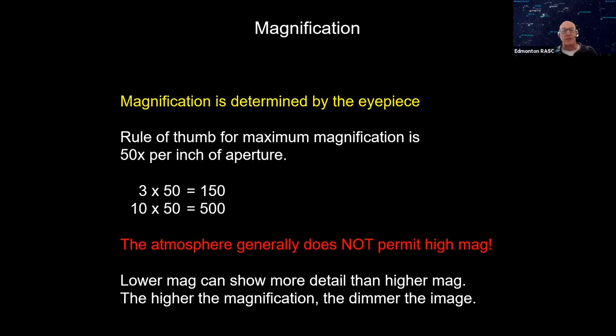All right, another thing I forgot to mention: lower mag can show more detail than higher mag sometimes. And why is that? Well, if the atmosphere is not permitting it very well, and or you're pushing past the size limit of your telescope, things will just get blurry faster. And sometimes on a lower magnification, even though it's smaller, it can be slightly sharper, right? Also, as you magnify, you are dimming the image. And so you may be getting better contrast against the background sky if you're observing out in the country, but you are also making the image dimmer the higher the magnification.